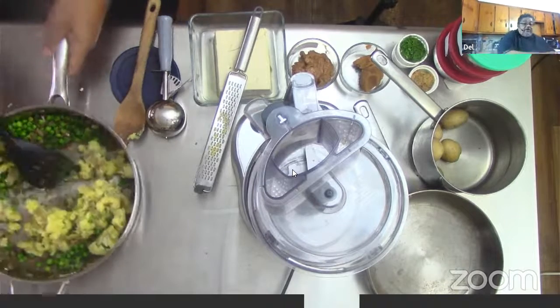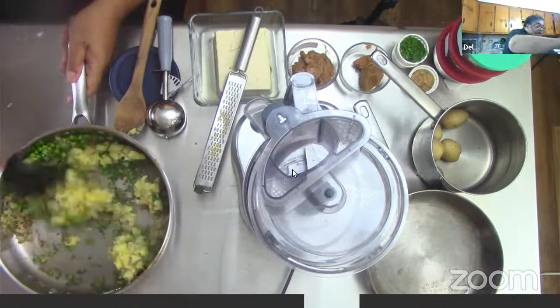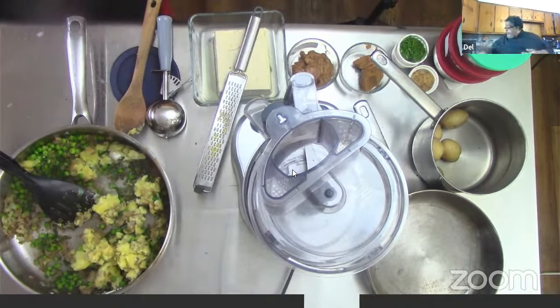All right, so there is our mixture, and we're just going to mix it up, remembering to come up off the bottom. If you want to, those of you that use it, add salt. You don't have to use salt. It's always an optional thing.